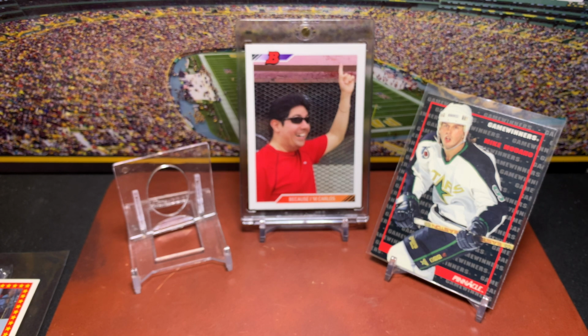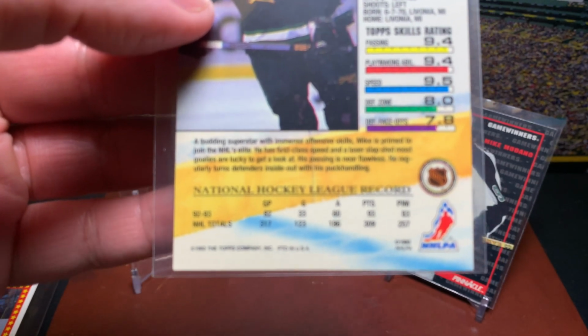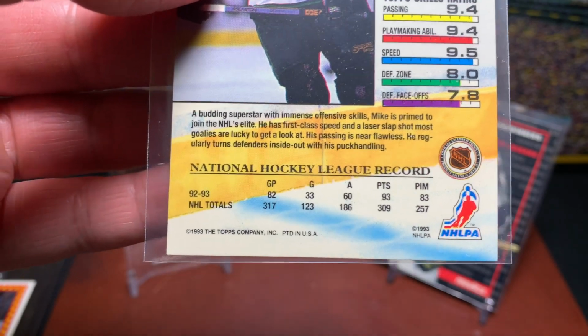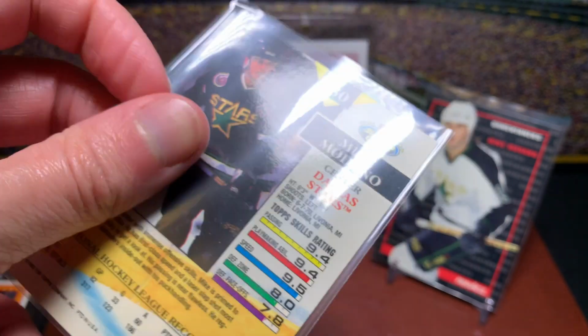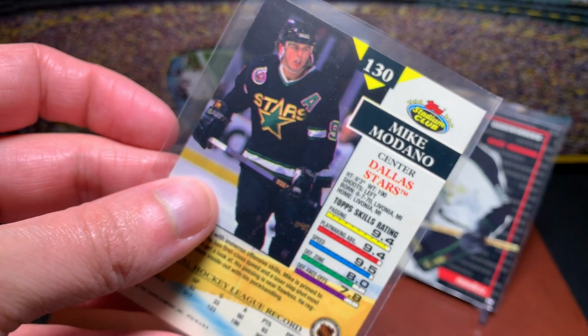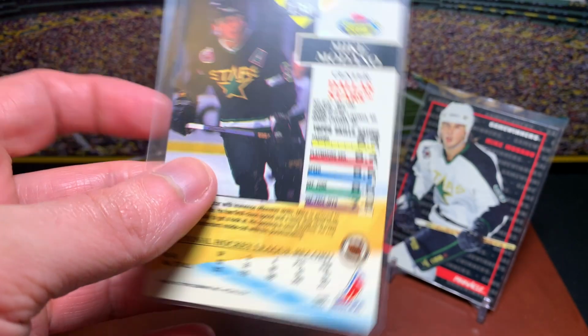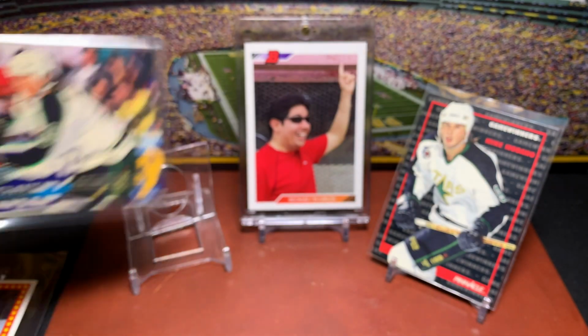But the big differentiator, from what I found with a little bit of quick digging, let me see if I can get that in focus, is that you see PTD in USA. That's apparently how you tell that it's the O-Pee-Chee version. So in some of the other issues, you can do English or English and French, and that's kind of your indicator. In this case, apparently it's PTD in USA, and that's how you tell the difference. There you go. So I'll put that there.